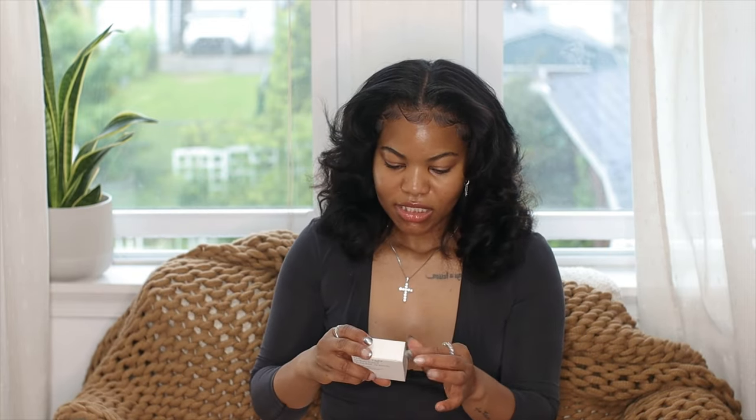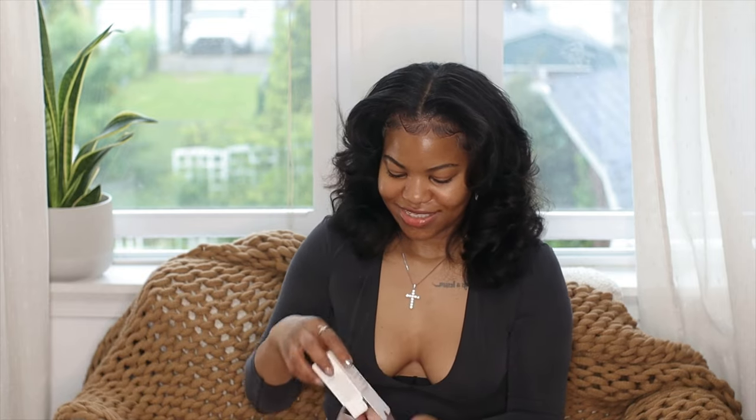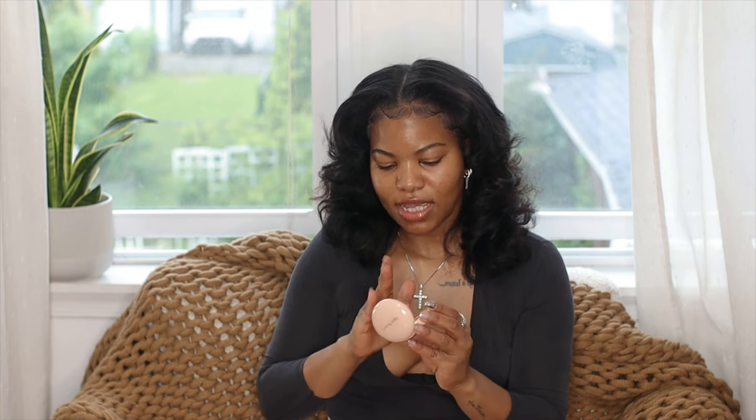Next thing I picked up, I forgot I bought this, is the Rare Beauty Highlight in Exhilarate. Anyways, if you love makeup, you know that this has been all over the internet, TikTok, everywhere. It's been sold out for a minute now. So this is what I was able to pick up. The next one to this was too light for me. The one that I actually wanted was sold out, so I was like, I'll settle for this. I've tested it out in the store.